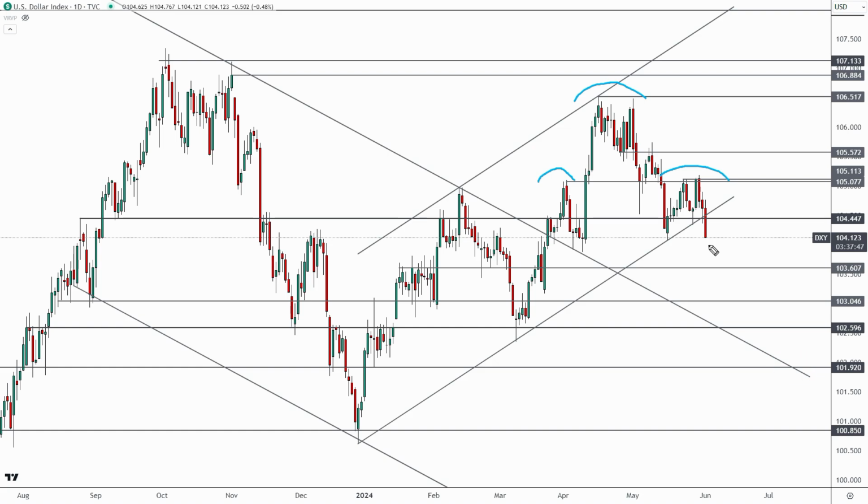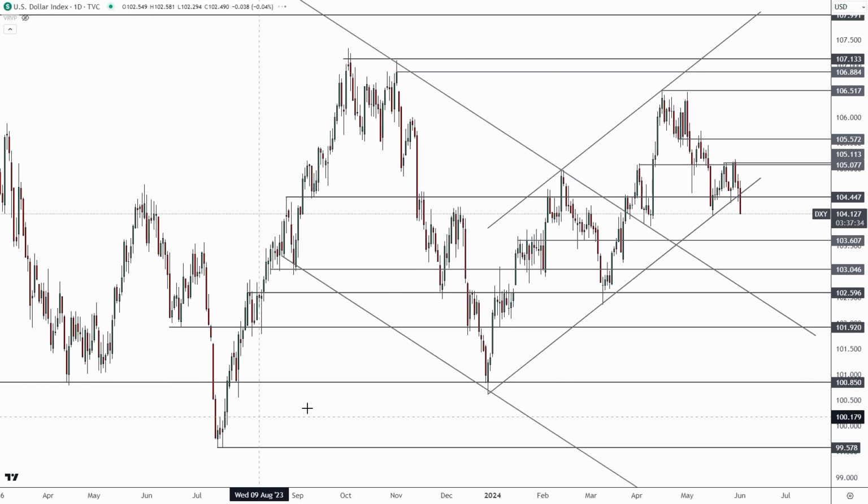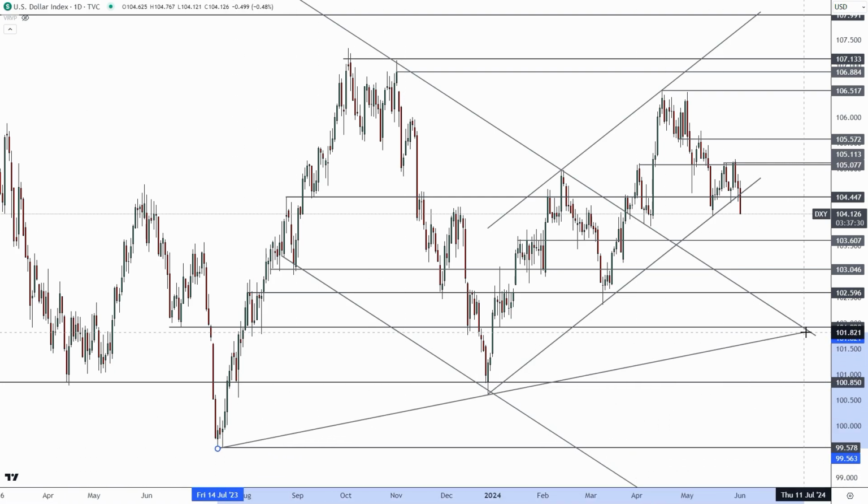region. And one other reason for that, apart from that being very close to the measured objective of that head and shoulders, is that if you look back here, we do have these two lows where we got a higher low from the DXY back here. Okay, so you can see higher low right here. This also intersects right over here with 102, which is also the top of that descending channel.